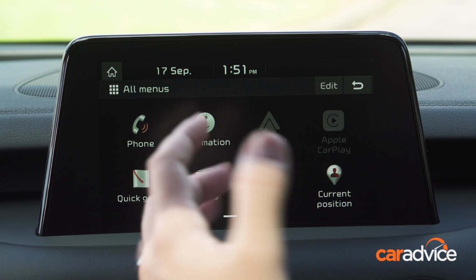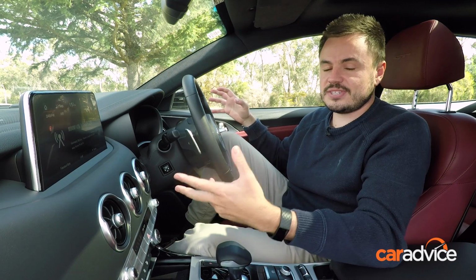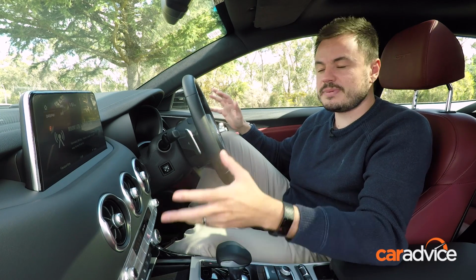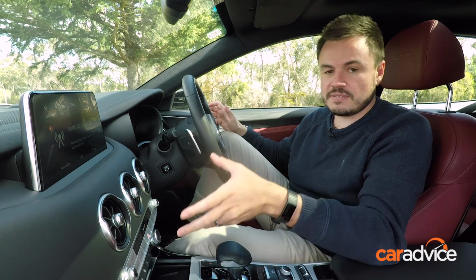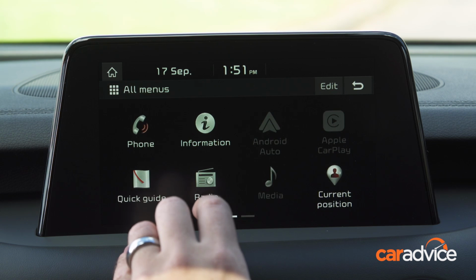As we transition through the screen, you've got the option to select a radio station. So here you have AM, FM and DAB digital radio. That all links to the excellent sound system, Harman Kardon. It's about 700 watts of power, 15 speakers. It is a cracker of a sound system, and it comes standard with the GT model.